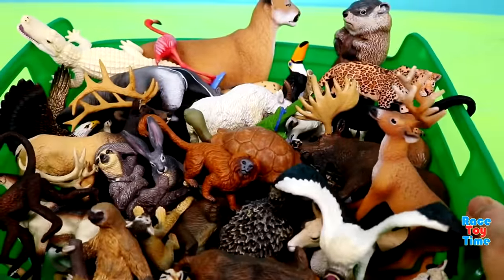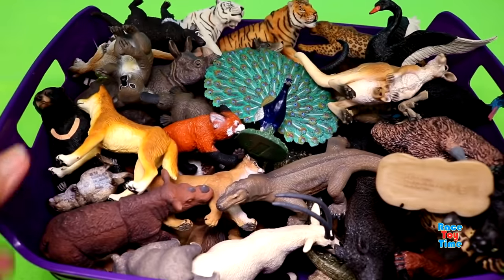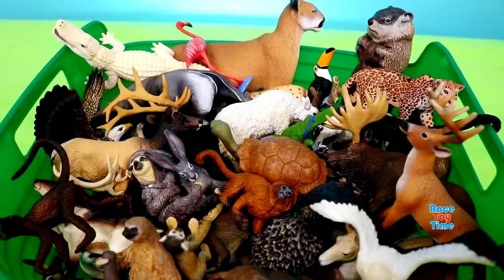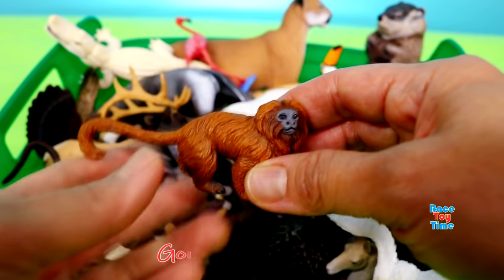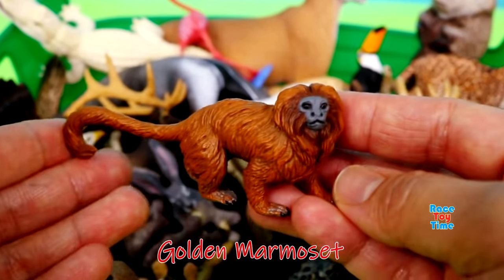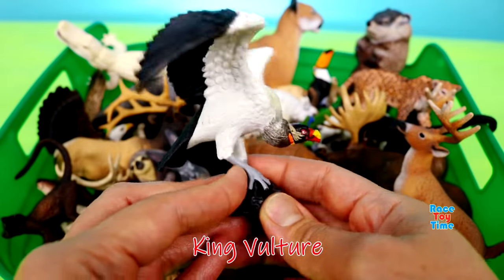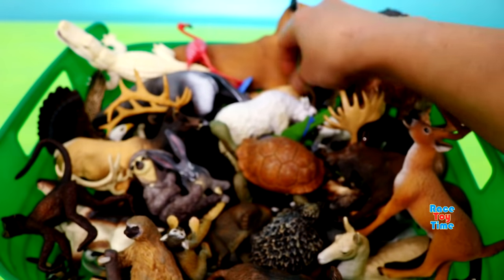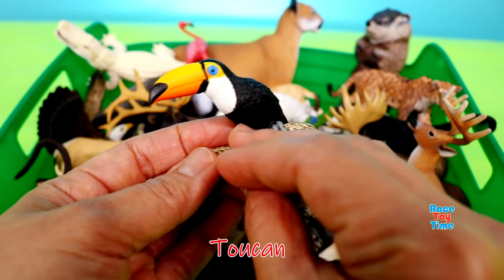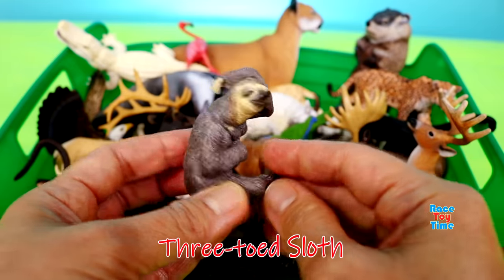Hello guys, today I'm going to show you some North and South American animals and also some Asian and Australian animals. Firstly, I'm going to show you the South American animals. We have a golden marmoset. Here's a king vulture. Toucan. Three-toed sloth.